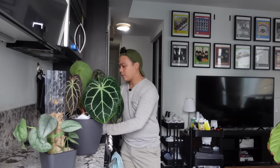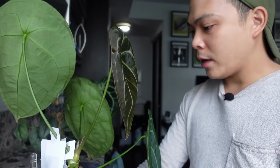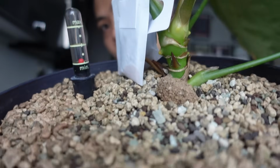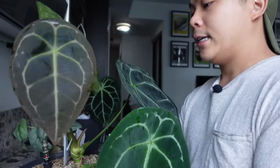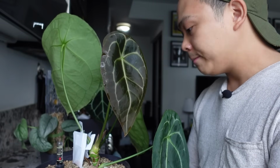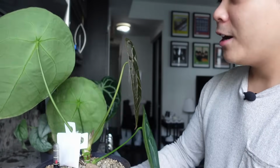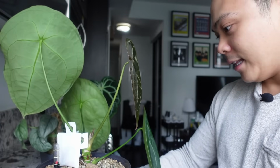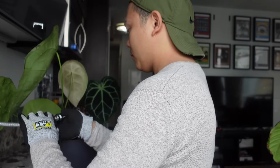Okay, let's move on to Forgetii. So pretty. It's interesting because I'm finding that the stem is growing really quickly vertically, and I'm wondering, is this a situation where I'm gonna put a moss pole? Or should I just propagate it? I don't want to, you're my baby. That's my baby. I might just flush for now.